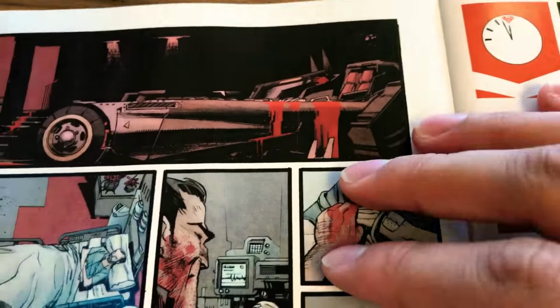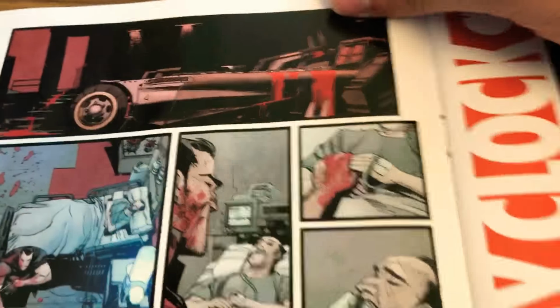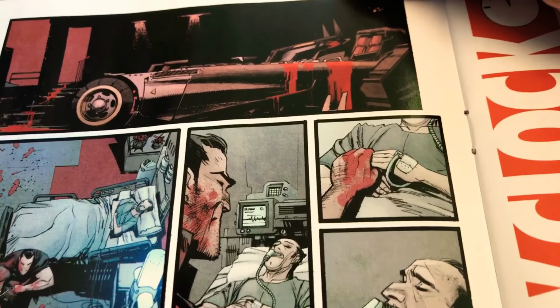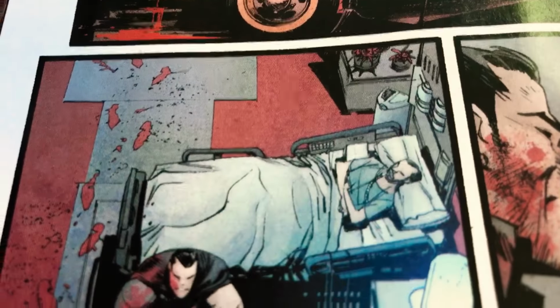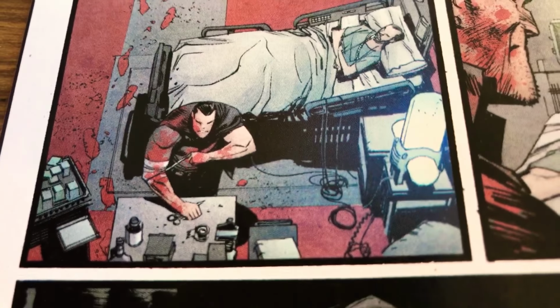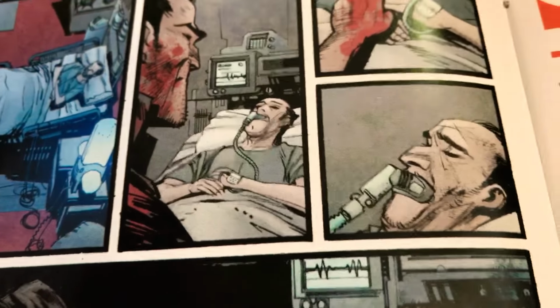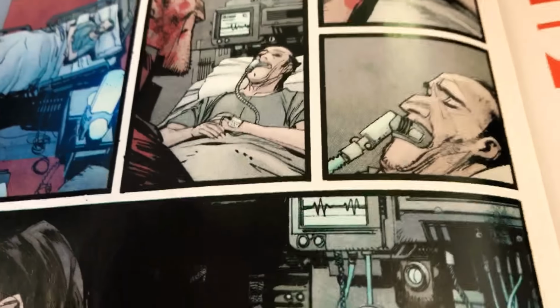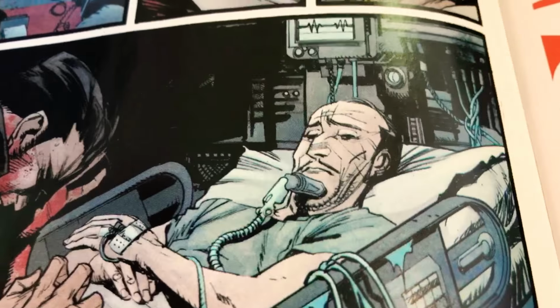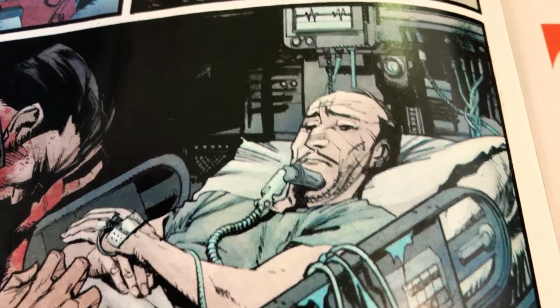All right, we're going to continue on here. I may not show you every page because I'm kind of afraid I'm going to get in trouble for copyright, but basically he crawls out of the back of the car. Look at the blood. He's dragged himself over there to try to suture his wounds. Alfred has a rare disease, kind of like in Batman and Robin. He has that rare disease that's going to kill him. Mr. Freeze is the only one that can save him. And Batman just passes out.